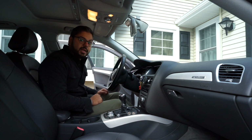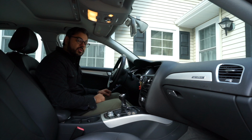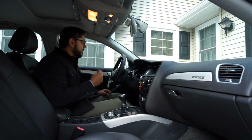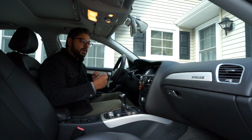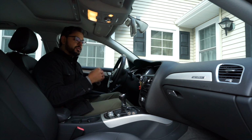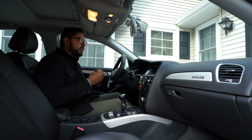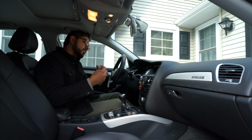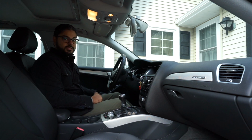The other thing I really like about these cars, the doors close really nicely. I love that thud. There's something about a thud. Every time I listen to a car that unfortunately isn't German, you get more of a thin or higher pitched sound than the actual thud of closing the door here.